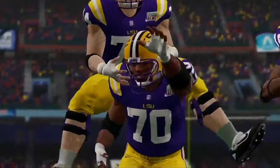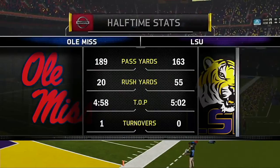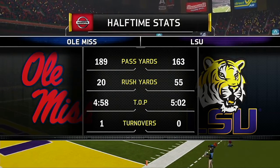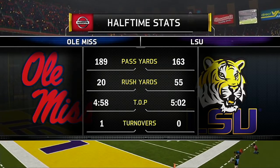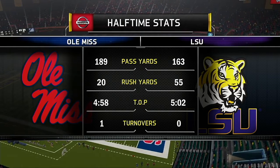Yeah, and defensively, you got to be able to see that. And if it's a three-step drop, then all you can do is get your hands up, try to deflect footballs. And if you're in the middle and you're a defensive tackle, try to push that guard as much as you can. So when that quarterback steps up, he has to step into somebody. Or how about you make a move and get outside of the pocket? You know, especially the blind side.